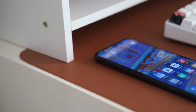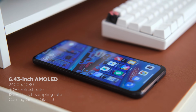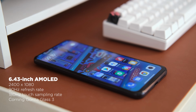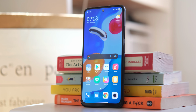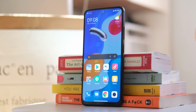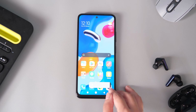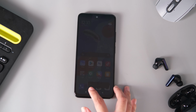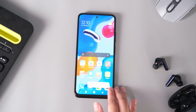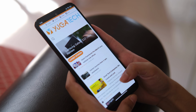Now for its display, it has the same screen as the Redmi Note 11 at 6.43 inch with Full HD Plus resolution and a pixel density of 409 ppi. Nicely, it also uses an AMOLED screen with Corning Gorilla Glass 3 for protection. Generally, it's a vibrant screen with up to 1000 nits peak brightness, which makes it easily viewable under direct sunlight. It's got punchy colors with deep blacks, which is also great for dark mode.